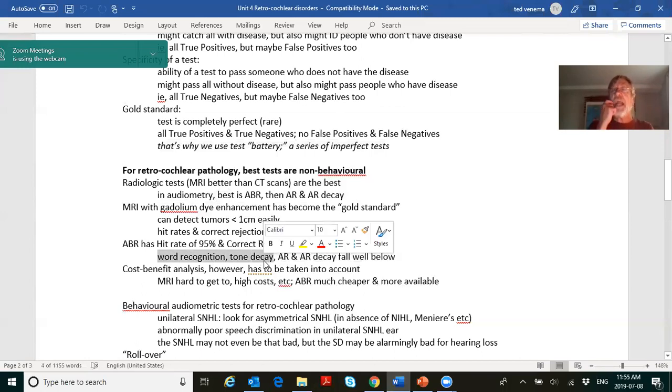What's tone decay? Let's stop sharing and talk about tone decay. No one does it anymore. Why? Because it's not sensitive and it's not specific. This is what they used to do in the 1960s, the 1970s, even creeping into the 1980s, but we've long since given it up because it sucks.